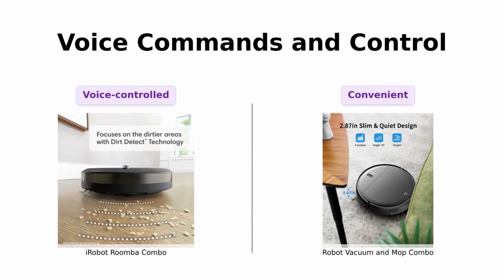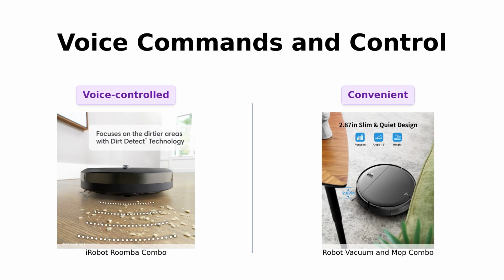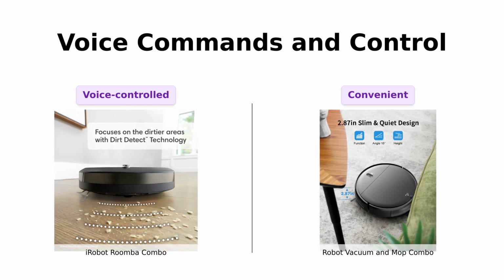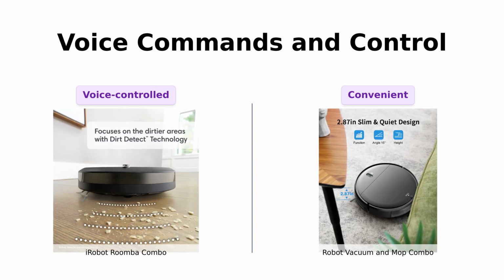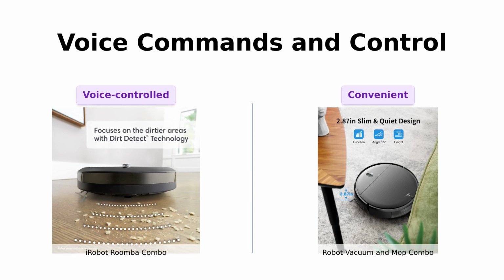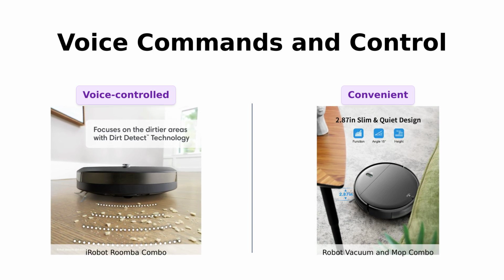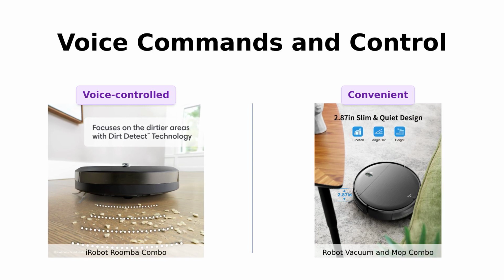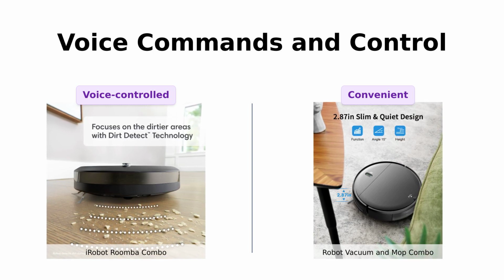Voice commands and control are becoming increasingly popular in smart devices. The iRobot Roomba combo can be paired with Alexa, Siri, or Google Assistant-enabled devices, allowing you to control it with voice commands. Similarly, the robot vacuum and mop combo is compatible with Alexa and Google Assistant, giving you the convenience of starting and stopping the cleaning process with just your voice.